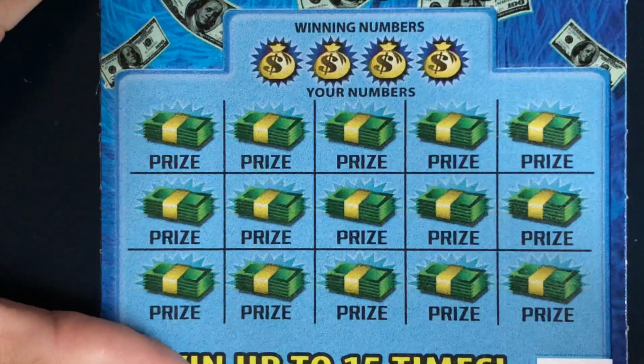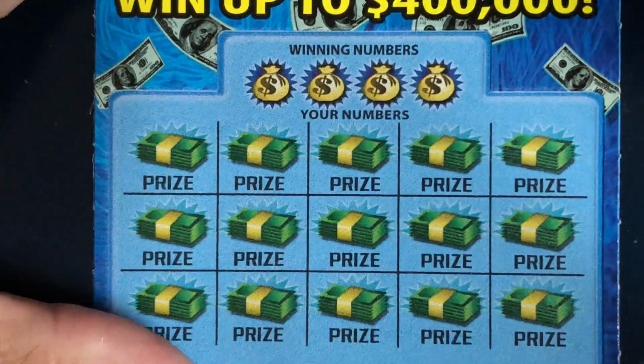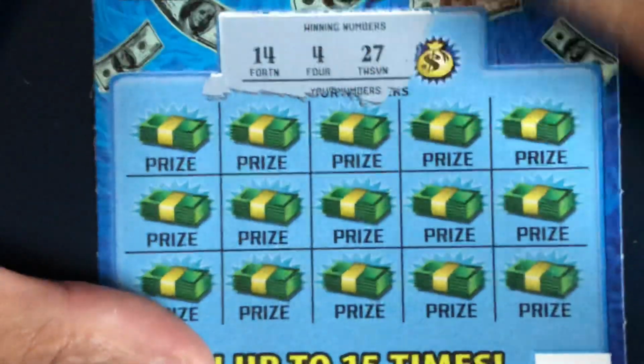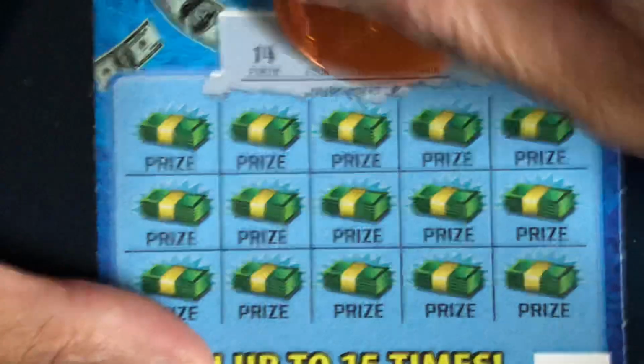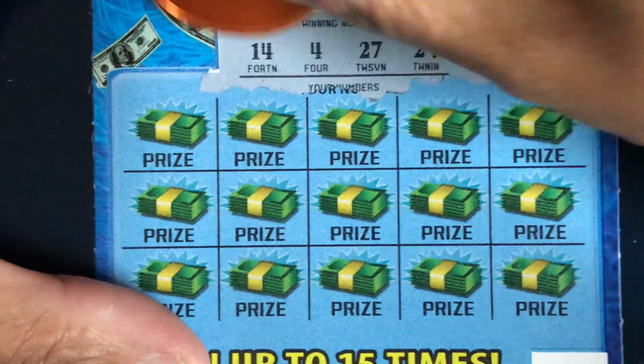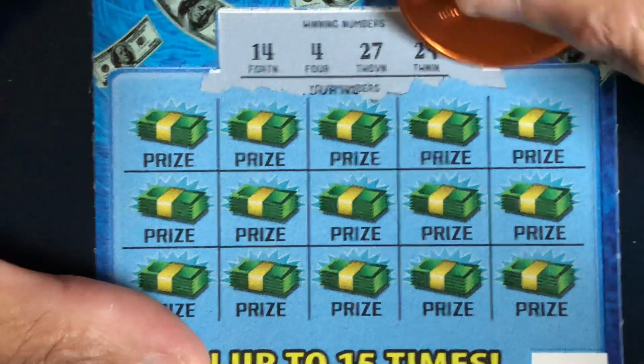20 times the money, ticket number 46. I call this ticket Mr. Reliable because I've won on it. It hasn't disappointed me as much as the other tickets. Okay, our numbers are 14, 4, 27, and 29.